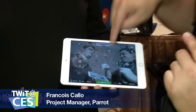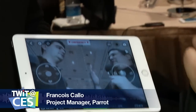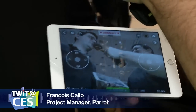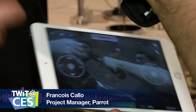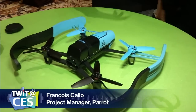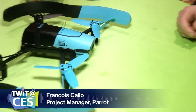So I can get this from 2 kilometers away, and I believe the controllers go on either side of the tablet, so I can always see what the camera is doing. So essentially, you're giving me a high-definition camera filming platform plus FPV up to 2 kilometers away. Yeah, that's right. And you have all the connection. You have USB, HDMI. So if you want to connect glasses or anything else, you can connect to it and have a real FPV experience, in fact.